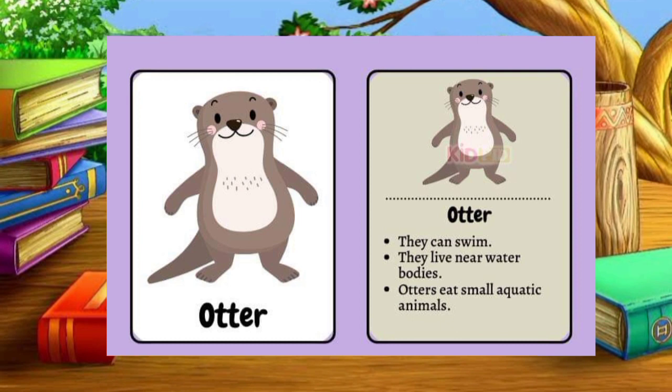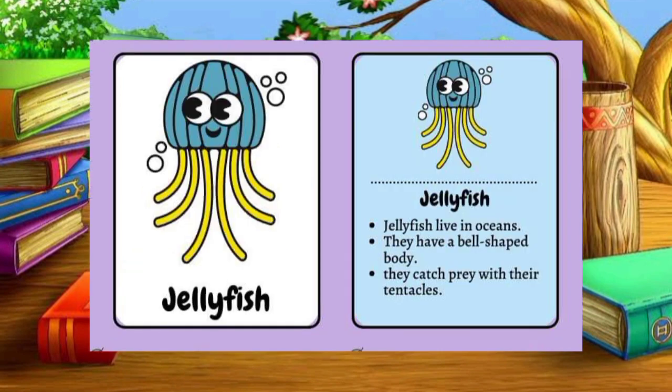Otter. They can swim. They live near water bodies. Otters eat small aquatic animals.